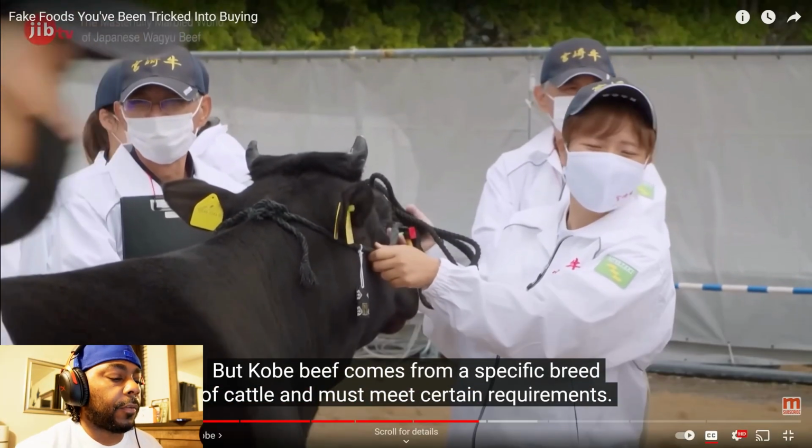Man, there's a lot of fake beef going around, and they adding some type of adhesive to it, sticking like a pork cut, quality beef, and sticking it together and basically packaging that up and putting it on the shelf.